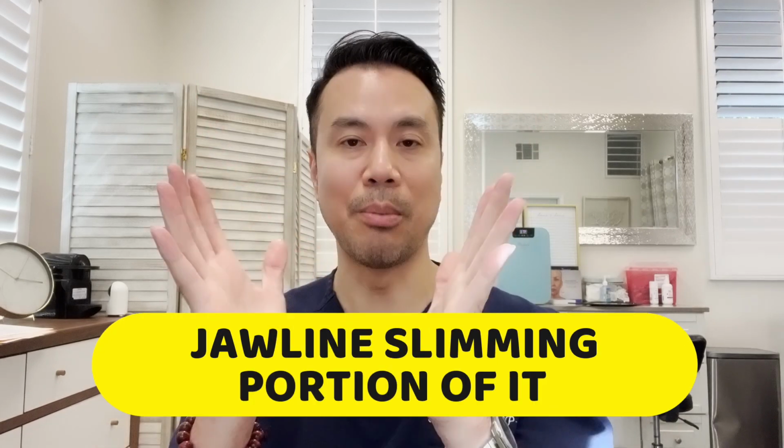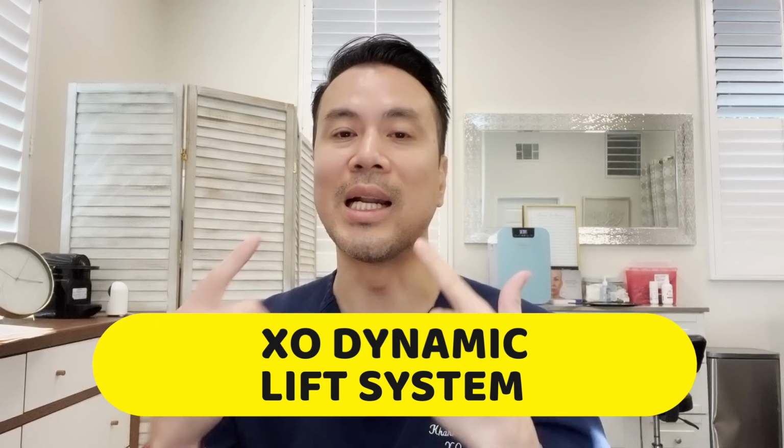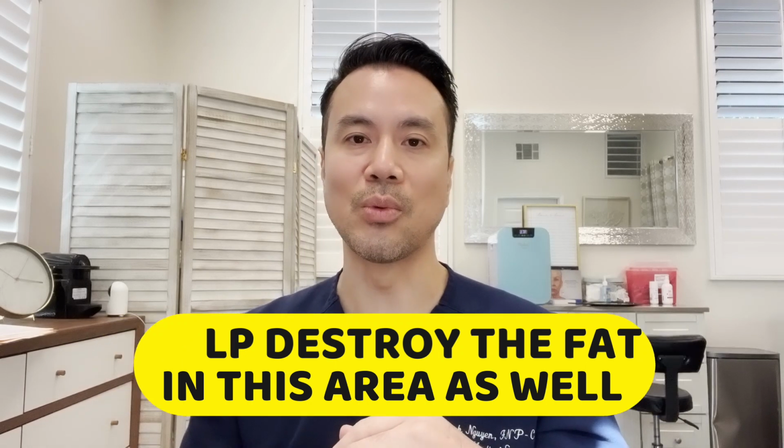If this jowl is pocketing a little bit of fat, we can take Kybella and shoot it into this area. And this will do two things. One, it will do the jawline slimming portion of it, or the lower face slimming of our exodynamic lift system. We got to slim this lower face before we ever lift anything. And the second part is we can help destroy the fat in this area as well.